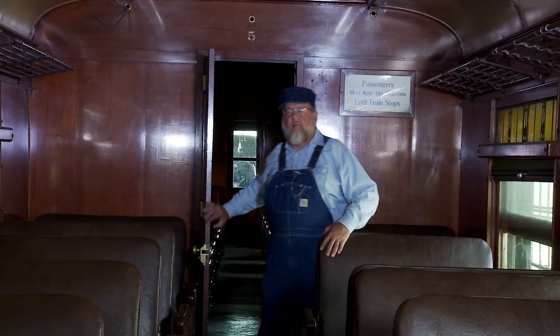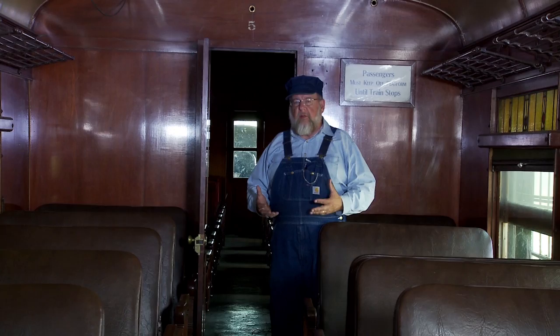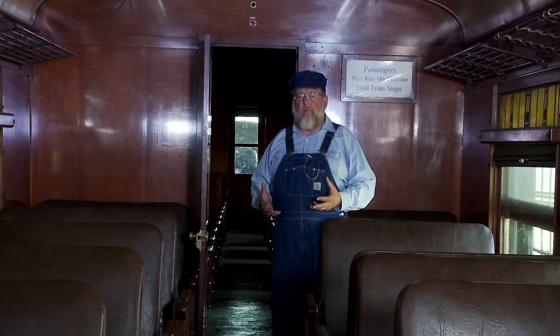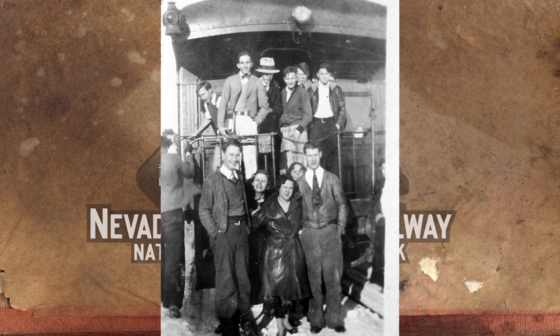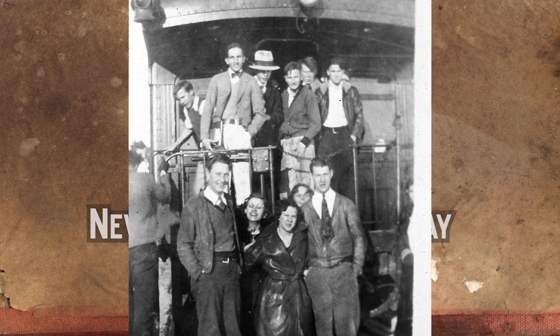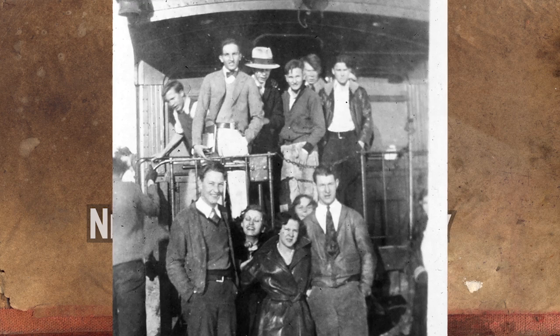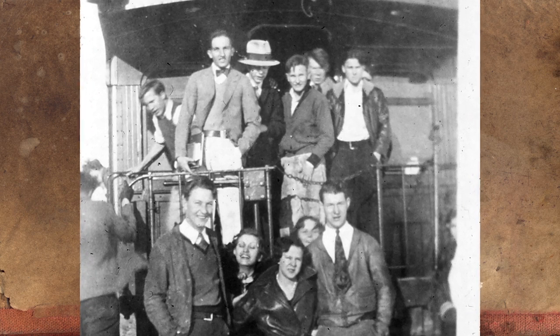Here we are on car 5. Car 5 is very unique. It was built in 1882 for the Union Pacific Railroad. The Nevada Northern Railway bought it used. But what makes this car so incredibly special is it tells the story of America. If these walls could talk, there are literally millions of stories here.